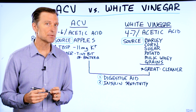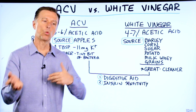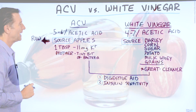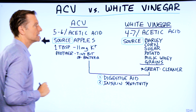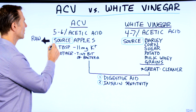So today we're going to talk about apple cider vinegar versus distilled white vinegar. What are the differences? What are the similarities? Does it matter which one to take? Well, over here we have apple cider vinegar, which is about 5 to 6% acetic acid. And then the white vinegar is about 4 to 7% acetic acid. Very, very similar. The big difference is the source.